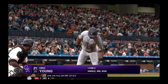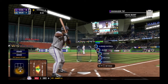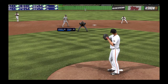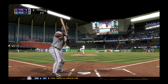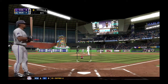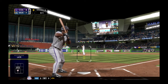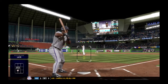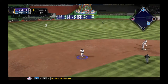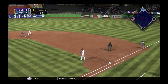So the Rockies lineup turns over, and to the plate, Eric Young. He came through with an RBI single in his last at-bat. Here's the first pitch to him. Takes a look down at the knees for a strike. Nothing in 1 count. Here it comes. A bouncer to the left side. He's got to hurry. Throw on to first by Ramirez takes care of him. 1 away.